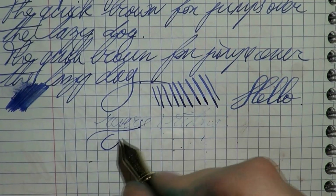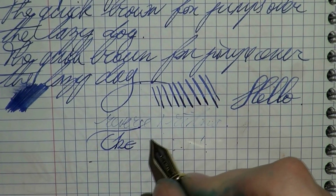Okay, a very beautiful pen. I really love this one.